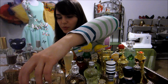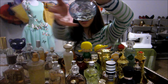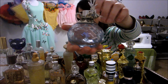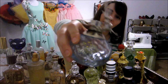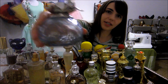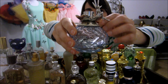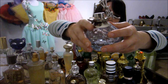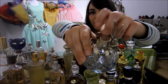So I think the last one that I'm going to talk about is this Fairy by Van Cleef & Arpels. I coveted this perfume for like three years, and the bottle is too thick, it's not going to make any noise if I swish it, but look how beautiful it is. This huge crystal bottom, and then a fairy sitting on a flower.